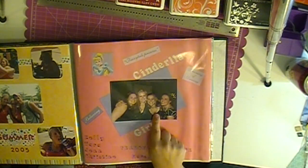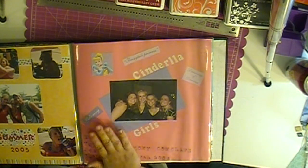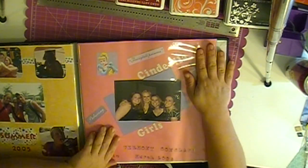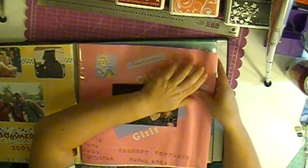This is actually a picture I did recently, just re-scrap, and it was, I think, my Own the Night layout or something like that. Just recently I did it. So this will go side by side with my newly done layout. And this isn't even cardstock. This is one of those papers out of a pattern paper, and it's all bubbled up.